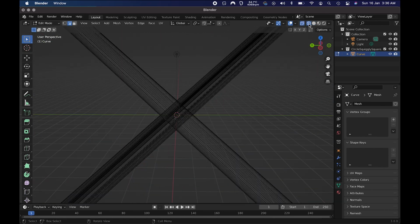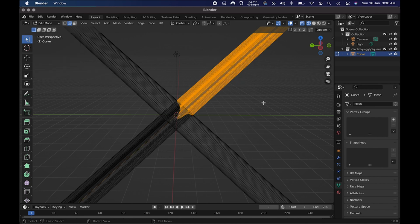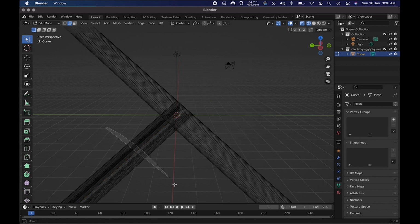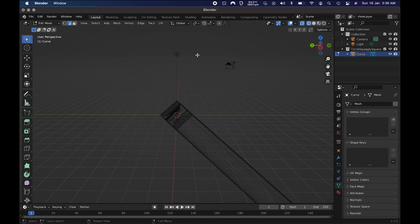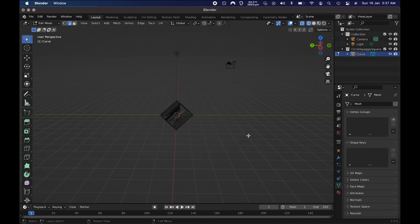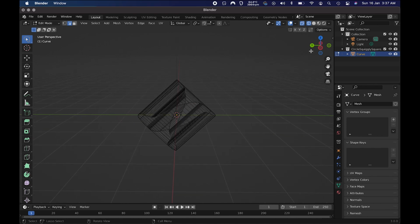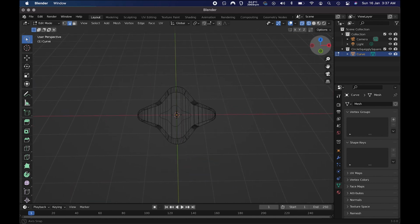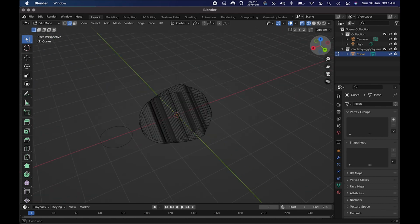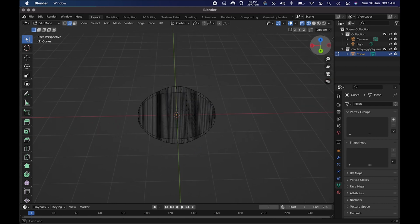Go to wireframe shading again and select here, select lasso. Select this, hit delete or X, edges, X, edges, X, edges, X and edges. So this is what you're left with now. From one angle it looks like a star, from the other angle it looks like a circle.